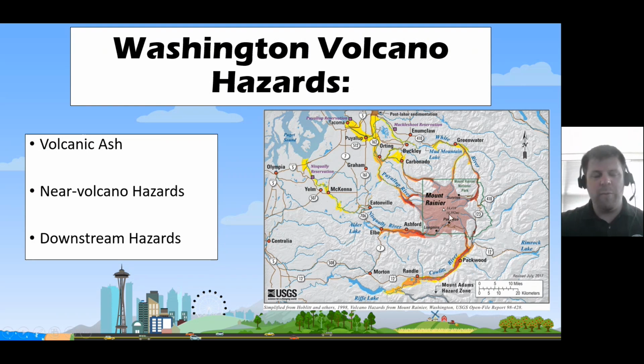So for example, we have one here from Mount Rainier. We have these for all of our volcanoes in Washington. Things that this does show: near volcano hazards and downstream hazards. The one thing it does not show is volcanic ash. Anytime you get an explosive eruption, ash is going to move downwind. We don't show that on the hazard maps because downwind varies depending on the day. In Washington, it's usually to the east generally, but there are a few days per year where it's going to blow to the west and potentially impact people there.